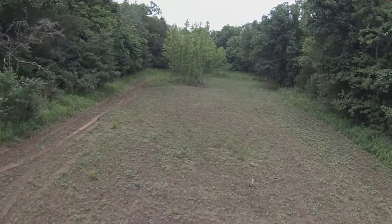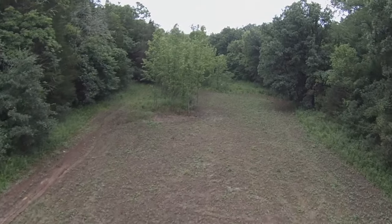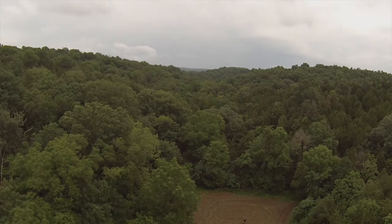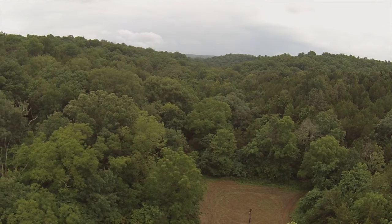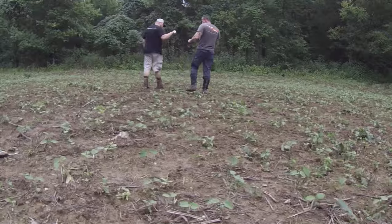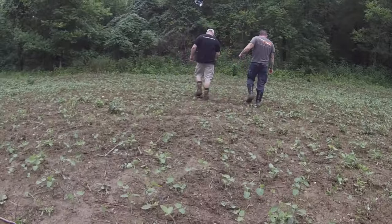It's coming in great. It's raining like crazy, so yeah, no dry summer. It makes it soggy for us, but I mean, it could be worse. We could be in the middle of a drought and our food plot's dead and we've got nothing, but keep at it.